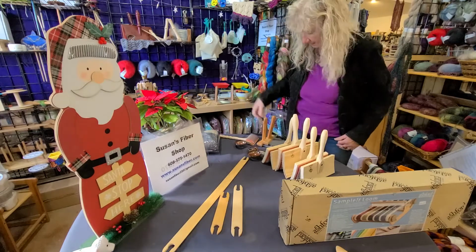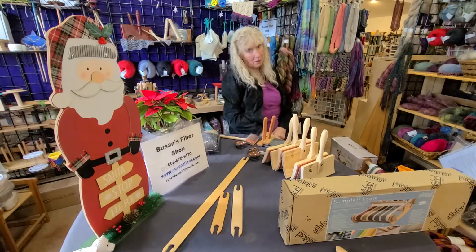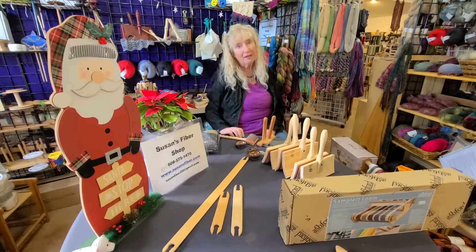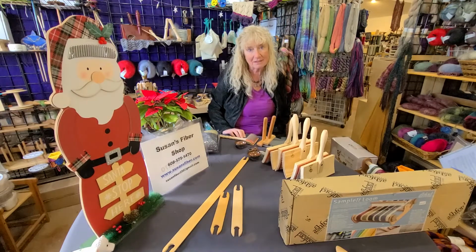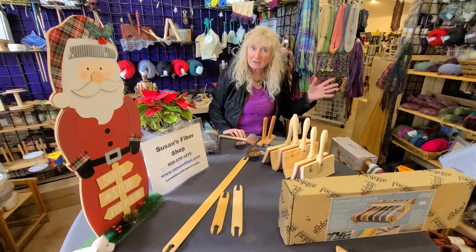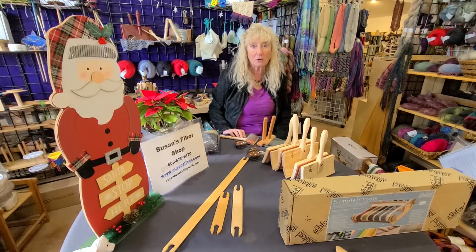Set up my sign there. I want to show you what I'm all about. I'm Susan's Fiber Shop, nestled in the middle of nowhere, 15 minutes from Madison, Wisconsin, and many, many miles from nowhere. I'm located out in the country. When you come here, I have 4,000 square feet of space to go through. So I invite you to come at any time.